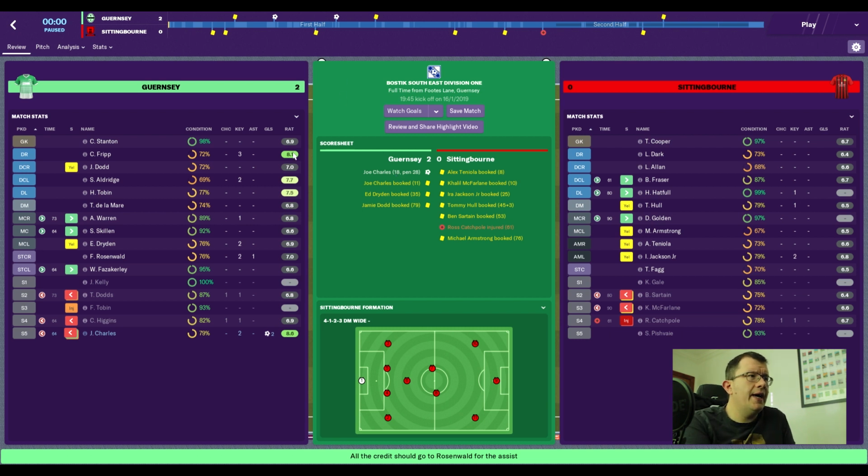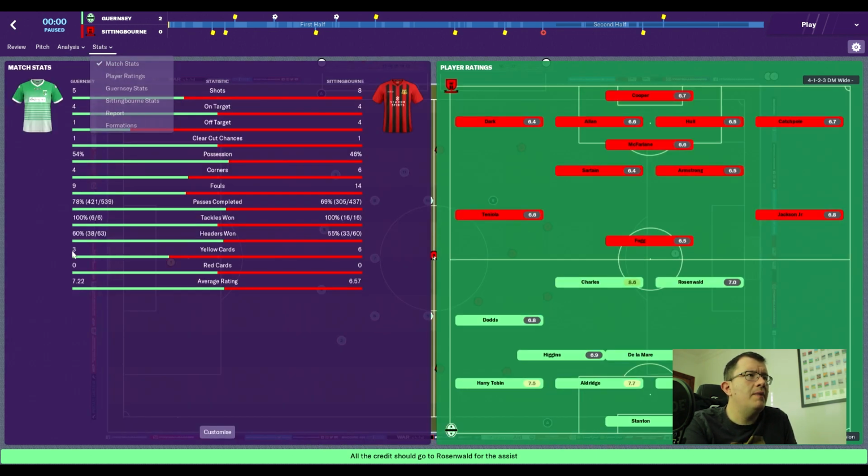So as you can see, Charlie Fripp with an 8.1, Joe with an 8.6, 7.7 for Steve, 7.5 for Harry. Match stats. Surprisingly, we only had 5 shots. That said, we were very clinical with those. 1 clear-cut chance each, 54% possession. Overall a 7.22 average rating for the team. So amazing. That was a very good win. Sittingbourne, though, relatively low in the table.